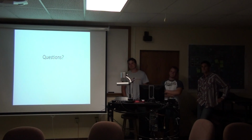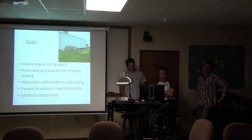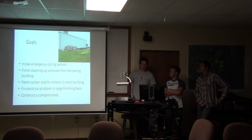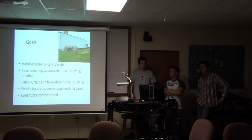One of the things I wanted to make sure is that you have short and long-term goals. Can you designate which of these you would consider short and long, and then maybe prioritize those for us? Okay, short: probably patch curtains, fix misters in the small building, fix electrical problems in the large finishing barn. The compost shed, we want to get started on it, but is it realistic that we can get it completely constructed in the weeks we have? Probably long on that one. Probably long, yeah.